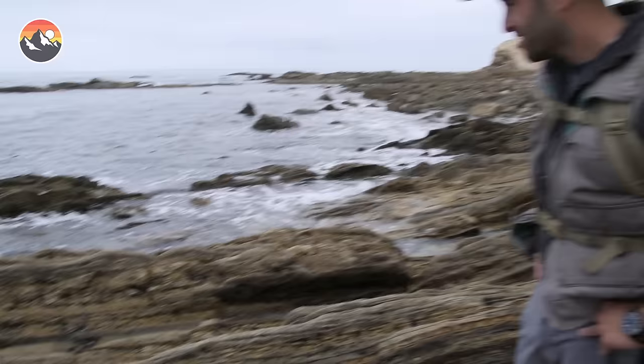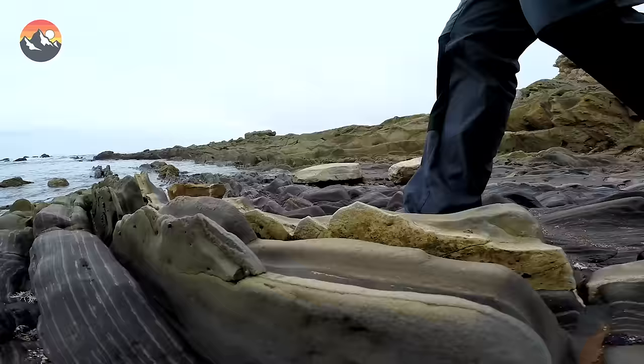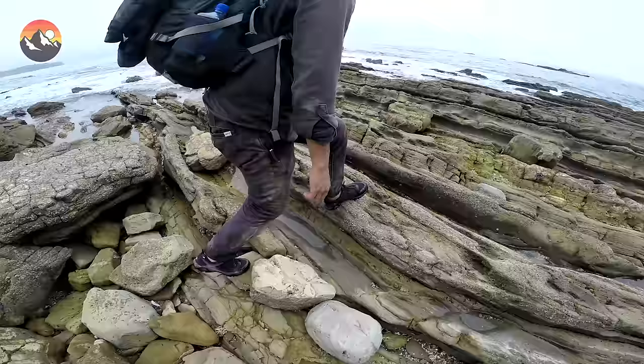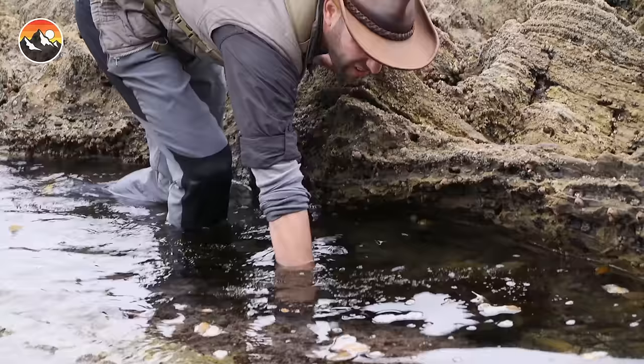Tide's really coming in. Yeah, it's coming in big time, and all I've seen is crabs, crabs, crabs. Hermit crabs, striped crabs, purple shore crabs. No giant slugs. With the tide starting to come back in, it was looking like our search for the giant sea slug was coming to an end. But if anyone knows how to find a sea creature, it's definitely Aaron. Searching, searching. No big slugs.